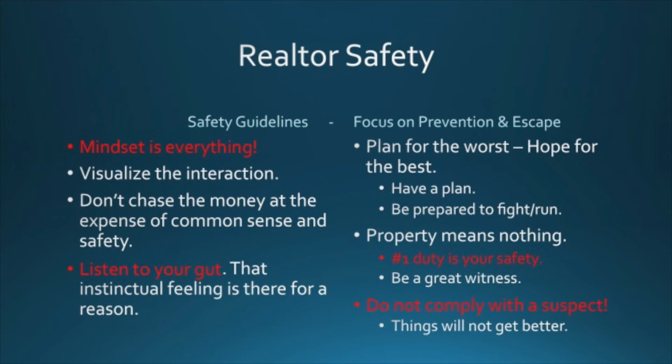There are very few individuals that I've come across that have successfully subdued and had a knockdown, drag-out fight with an individual, and been able to subdue and hold him or her for police without themselves getting hurt. And it's a very exhausting and daunting task, and very injury prone, and a lot of these injuries take a great deal of time to heal. So best advice is to be a great witness.